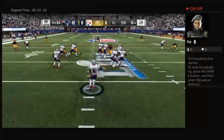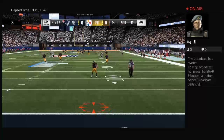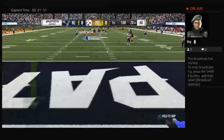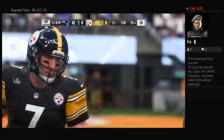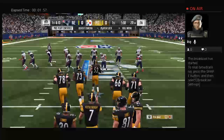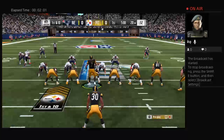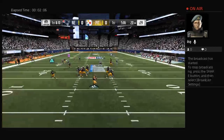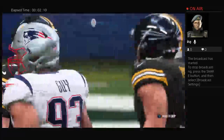On fourth down on now is the lefty Ryan Allen to punt. And this is going to hit the goal line and continue on into the end zone for a touchback. Big Ben and the Steelers with a 1st and 10 at the 20. Now it's Roethlisberger. His throw incomplete.